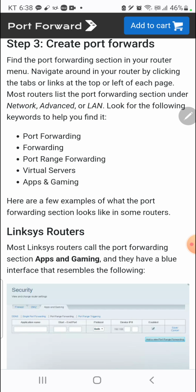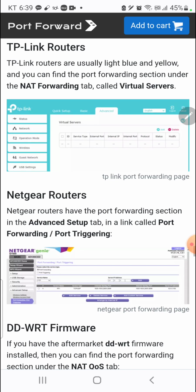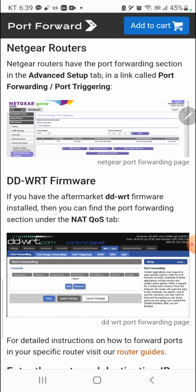Here are a few examples of what a port forwarding section looks like in some routers. Linksys routers. Most Linksys routers call the port forwarding section Apps and Gaming, and they have a blue interface that resembles the following. Linksys port forwarding page. TP-Link routers. TP-Link routers are usually light blue and yellow, and you can find the port forwarding section under the NAT Forwarding tab called Virtual Servers. Netgear routers. Netgear routers have the port forwarding section in the Advanced Setup tab in a link called Port Forwarding, Port Triggering.